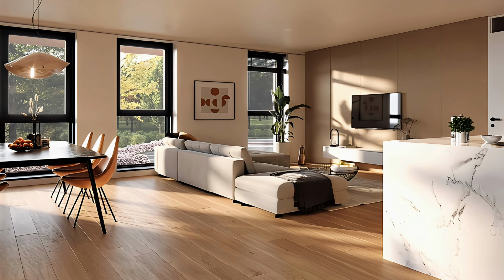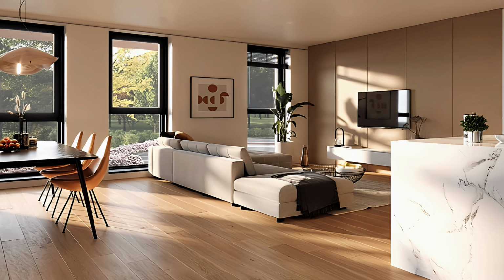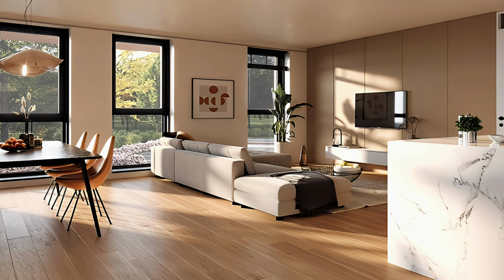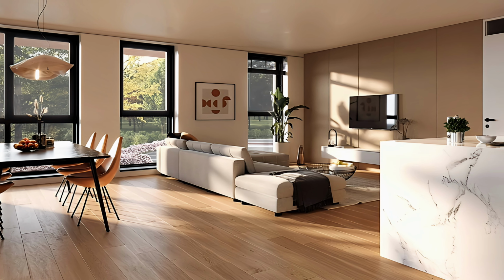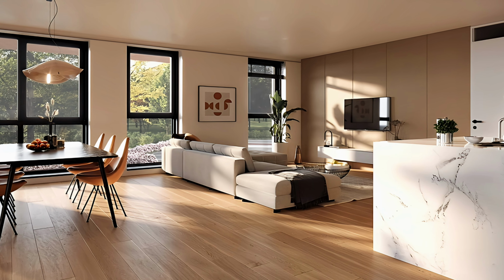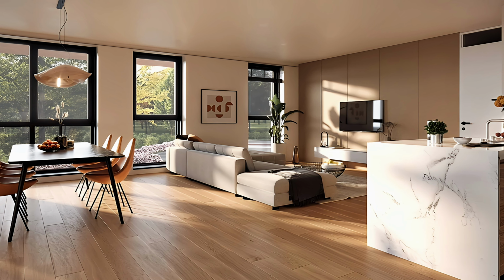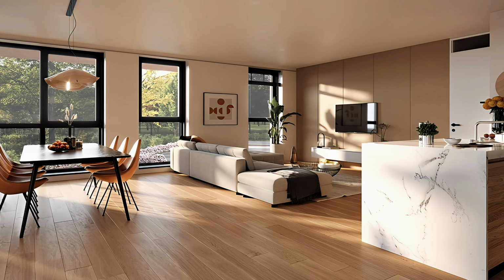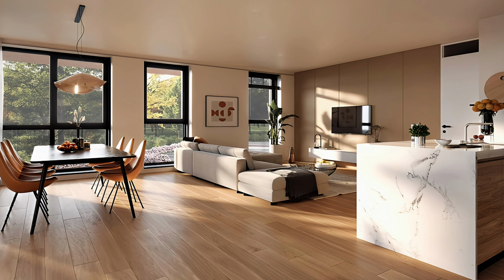The sleek white kitchen island with the marble countertop is a touch of luxury that elevates the entire room. The modern dining table and stylish chairs, paired with the artistic light fixtures above, complete the look with a touch of flair. Now, dear viewer, what catches your eye in this elegant space? Is it the interplay of light and shadow, the understated beauty of the furniture, or perhaps something else entirely? We'd love to hear what resonates with you the most in this embodiment of elegant simplicity.